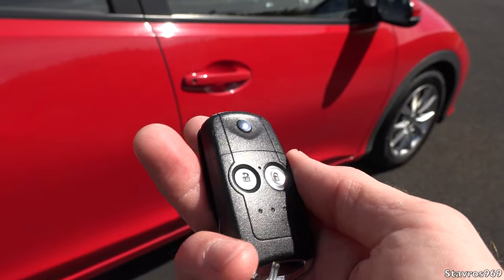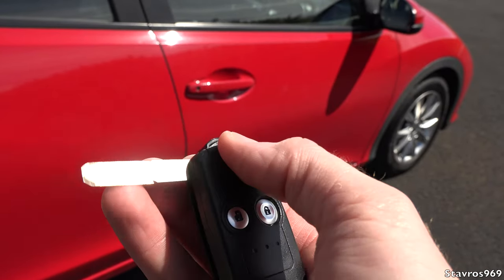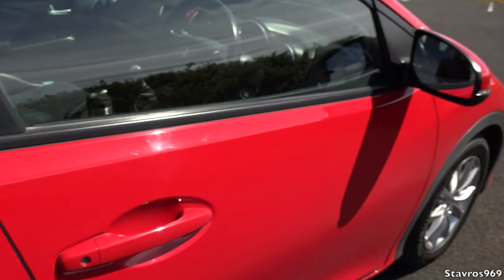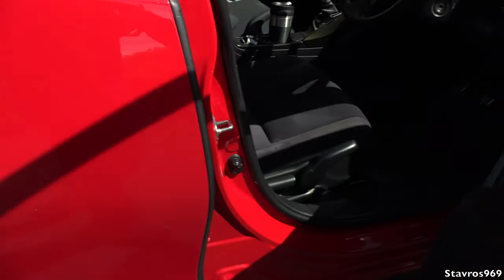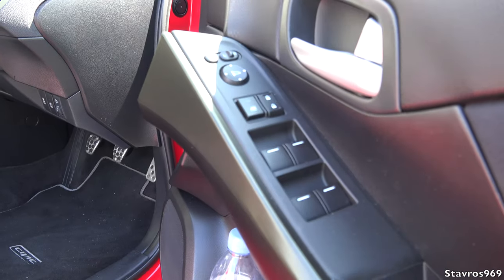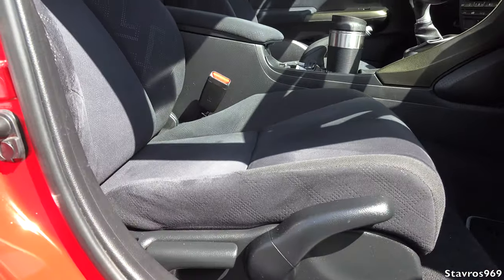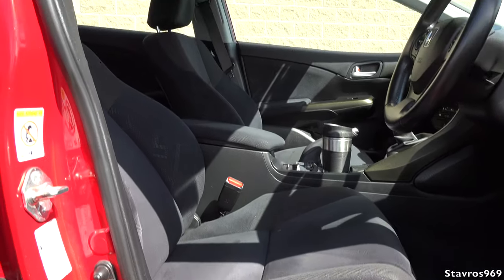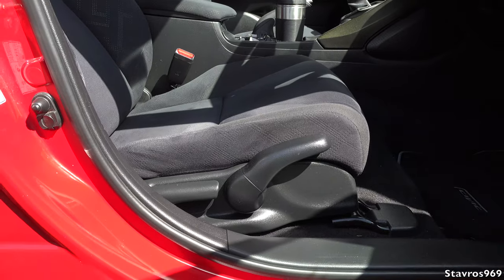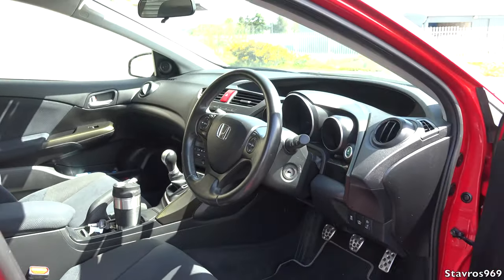We're just going to hop inside now. This is your key. Simply unlock and lock and flick it open. Unlock the car. Now the mirrors can be electrically operated and they can also fold in and out. So we have all our electric window switches there, front and rear. Now the seats, not as supportive as the Honda Civic Type R, but still comfortable. It would be nice to get them a bit lower. They can be lower on the 10th generation.